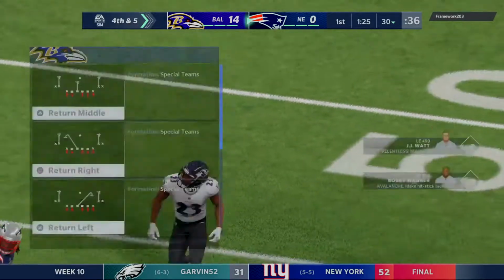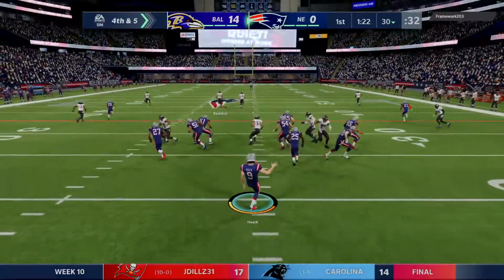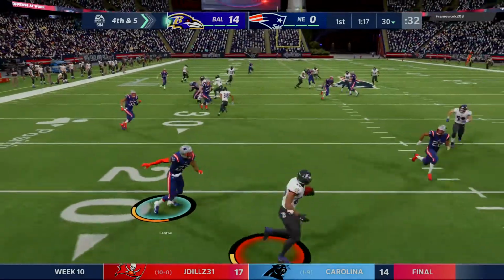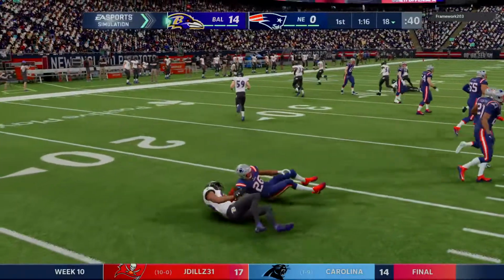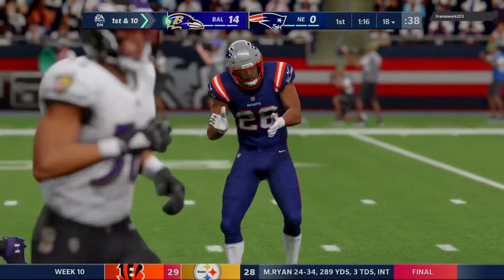This offense has definitely been slow getting out of the gate. It's almost like they missed their wake-up call for this one. No points on their first 2 possessions, and now it's looking like none on this one either. A 44-yard punt. They're going to wind up losing yardage on the return, though. And possession will switch hands, 1st and 10.